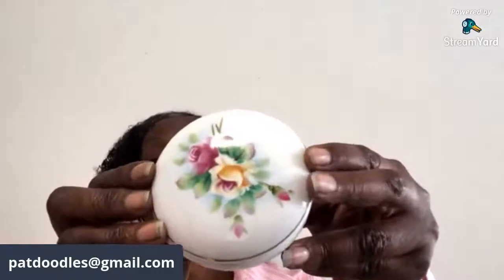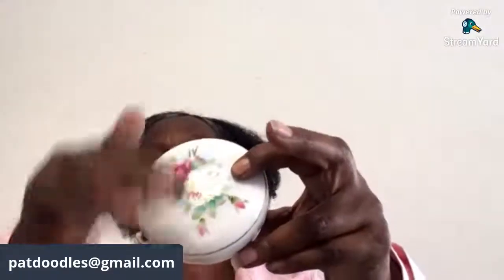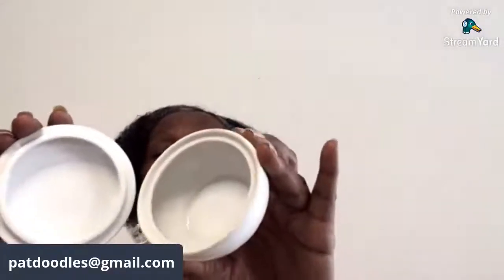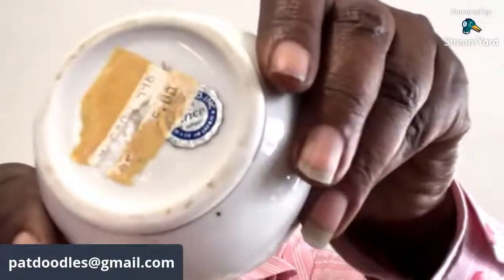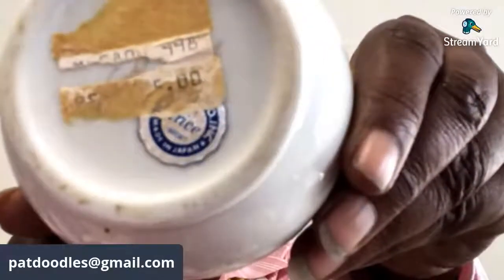Trinket box. This here is this adorable trinket box. It's about 4 inches in diameter, maybe 3.5. There's no chips, cracks, or anything like that. And it does still have its tag on it right here. It's very hard to read, but it's made in Japan. I'm gonna hold it up here again. So somebody recognized the little logo there. It has gold trim here at the base and gold trim around here and a beautiful flower design in the center.